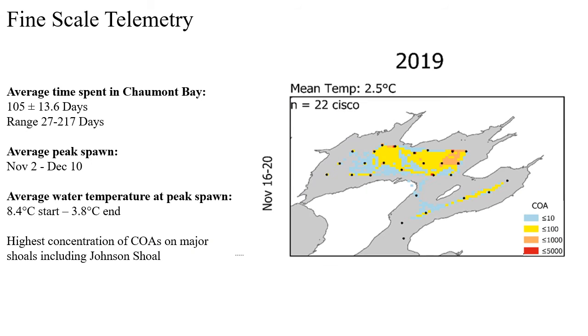We can also look at some more of our fine scale results from within Shimo Bay itself. And what we see is that there's a wide range of the amount of time that's spent within the bay during the spawning season. So if you remember our time budget plot, it looked like about half of the fish left the bay directly after spawning, while half of the fish stayed in the bay until April. So we see a very wide range in our average time spent there.